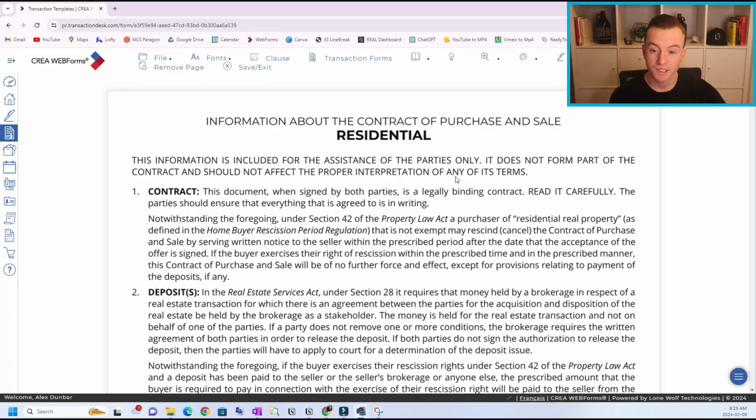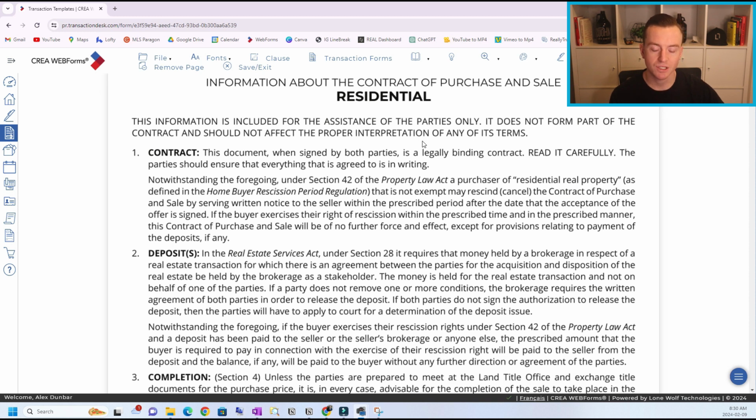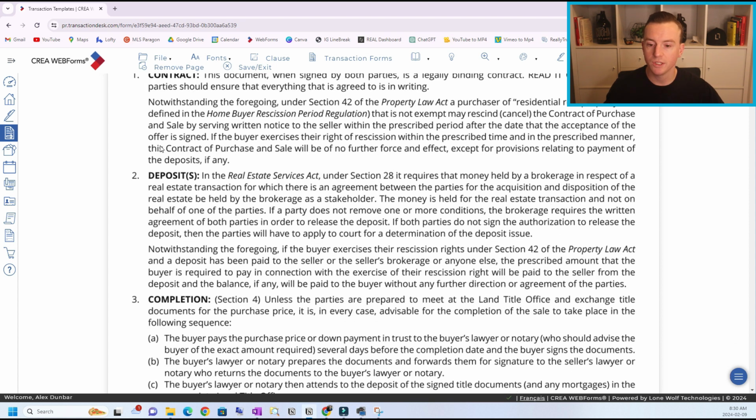So first of all, let's get started on the first page of the residential contract of purchase and sale. The first two pages are actually just informational, talking about some of the aspects within the contract, but they do not form part of the contract itself. So I'm not going to go through these in detail, but this form is pretty easy to find online, or if you're already working with a real estate agent, you've probably seen it before.